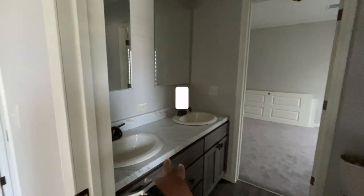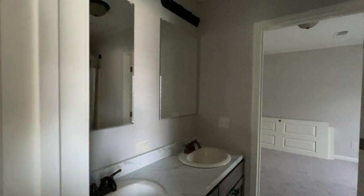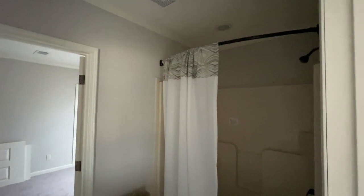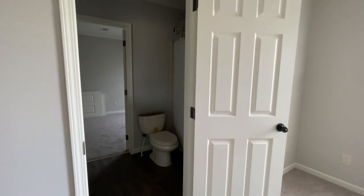Okay. So these two bedrooms have a Jack and Jill bathroom. You have double sinks in this bathroom. Two large mirrors above. There's your toilet and tub and shower combo over there. All right. And again, this is Jack and Jill, so both doors closed for privacy.